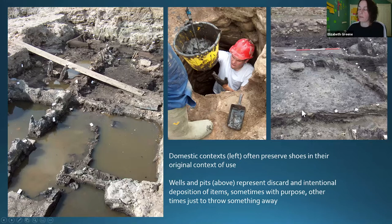Now, at the same time, we have other spaces other than ditches that will show us a discard pattern. And that's something right here. Some of you might remember Alex down a well in 2004. Down wells, we find shoes. You're not going to find 500 down a well, although somebody probably has actually. A site like the Saalburg in Germany, they found lots and lots of shoes down the wells. So this is an intentional deposition as well, whether we're talking about something ritual or not, we're not really going to go there, or whether it's just regular discard. But wells and pits are other places where you can find shoes.